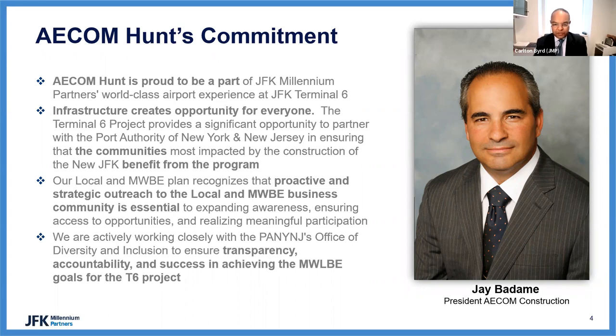Infrastructure is, as we all know, a uniter for communities. It creates jobs, it creates opportunities. And we're extremely sensitive and focused on the constituents of the local community that we're going to be constructing in. There's opportunities, there's jobs, and really just to partner and work together to make this something that we're all very proud of when this project is over, that has benefited the New York community, the New York State community, but mostly the local community.